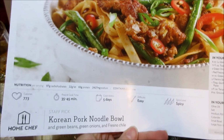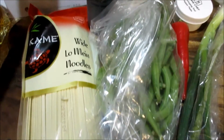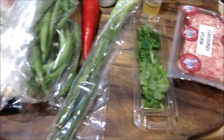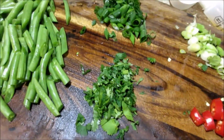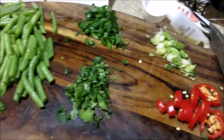So tonight we are going to be doing the Korean pork noodle bowl. And this is what it looks like on the front. On the back are the directions, and here is everything that we are going to need to prepare this meal. Okay, and here it is all prepped. The noodles are getting ready to go in the water. There they are. And then I'm getting ready to start the ground pork.